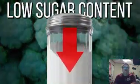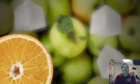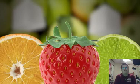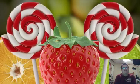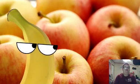Low sugar content. Apples are packed with sugar. And I don't just mean the nice, healthy, fruity sugars, which we all kind of assume are different from bad candy sugar, but at the end of the day, it's all basically the same. And apples are a bigger culprit of this than most of their fruity friends.